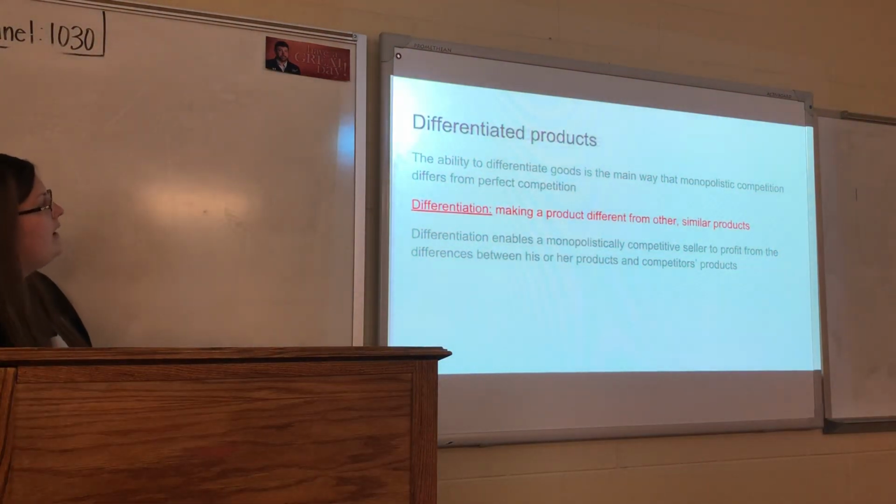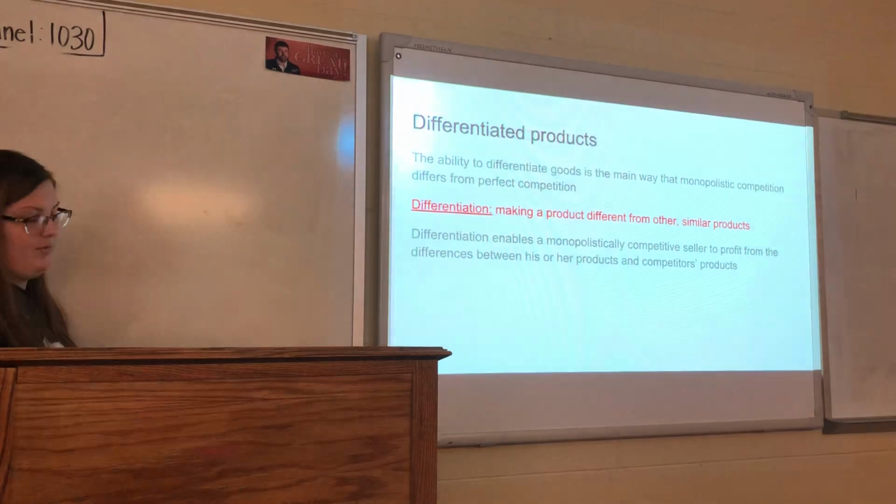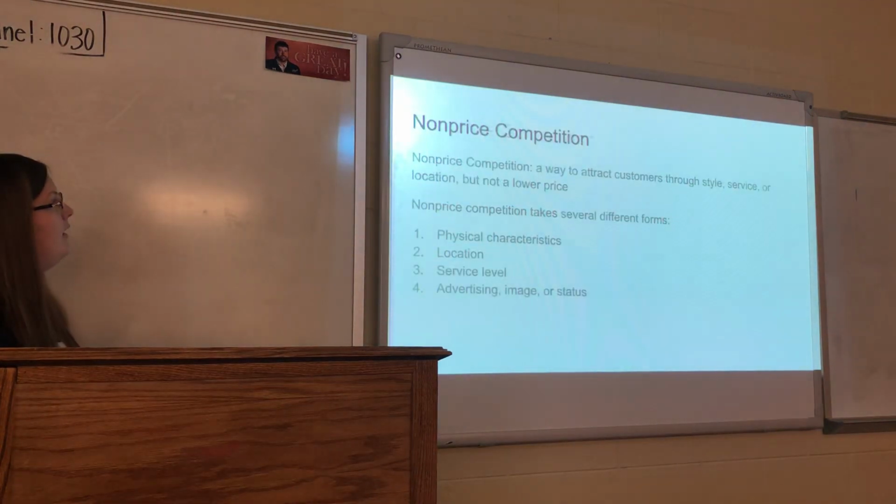Differentiated products. The ability to differentiate goods is the main way that monopolistic competition differs from perfect competition. Differentiation is making a product different from other similar products. It enables a monopolistically competitive seller to profit from the differences between his or her products and competitors' products. Non-price competition. Non-price competition is a way to attract customers through style, service, or location, but not a lower price. And it takes several different forms, including physical characteristics, location, service level, advertising image, or status.